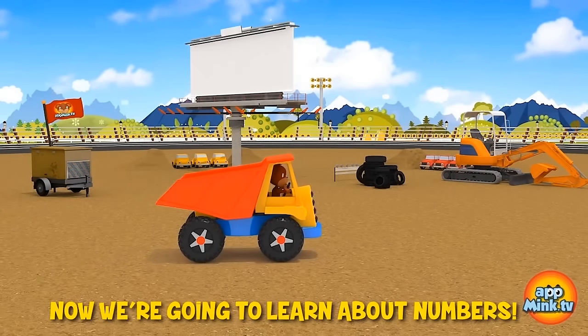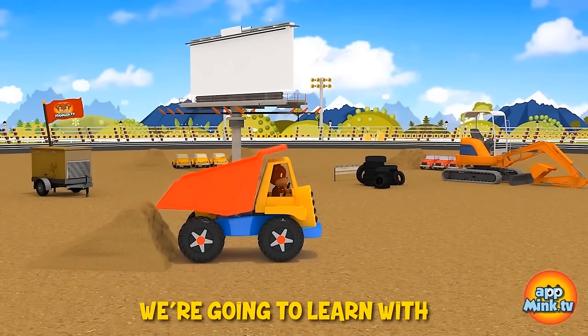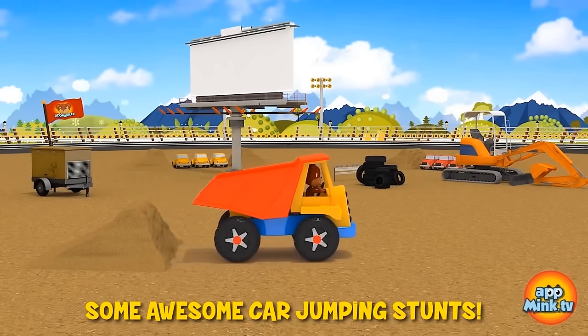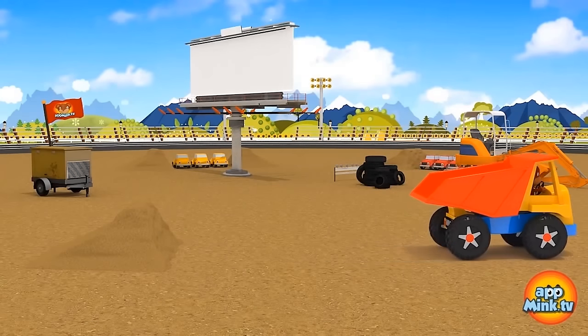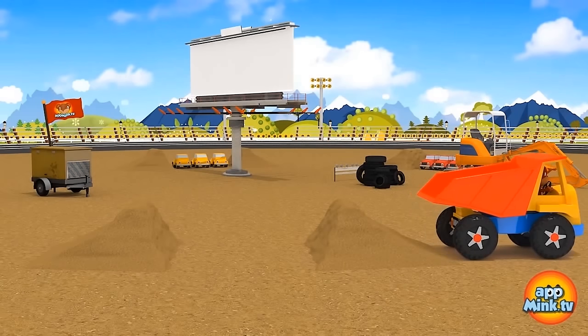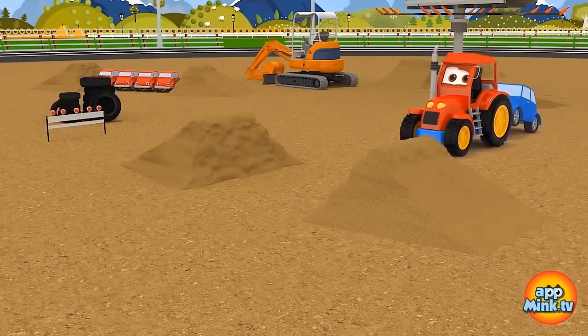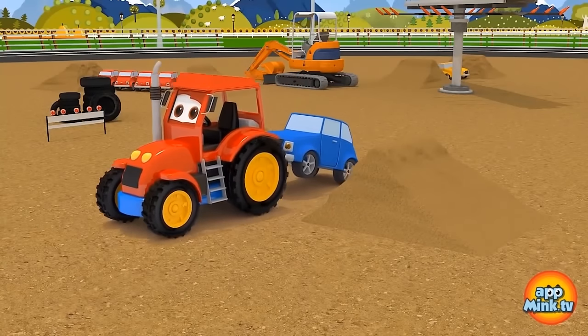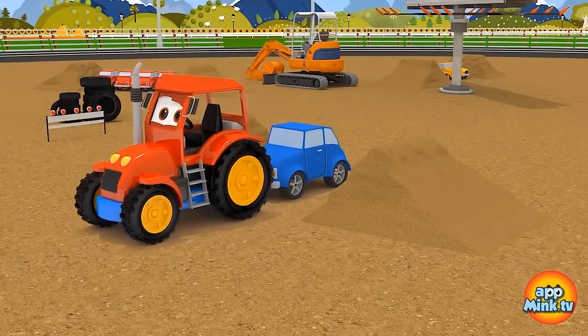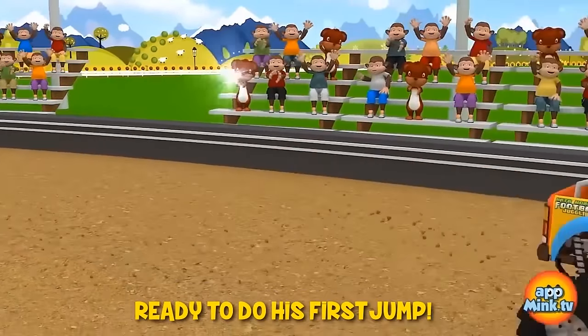Alright kids, we're going to learn about numbers. And guess what? We're going to learn with some awesome car jumping stunts. Now that we've made the ramps, we need our first car. And here's the monster truck, ready to do his first jump.